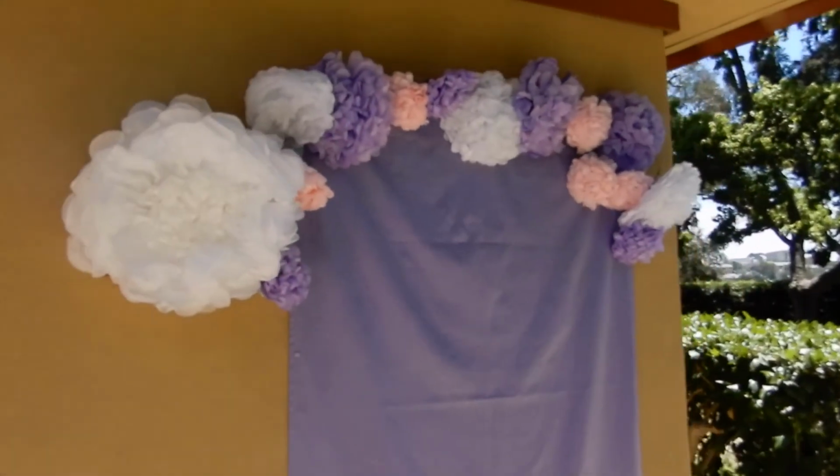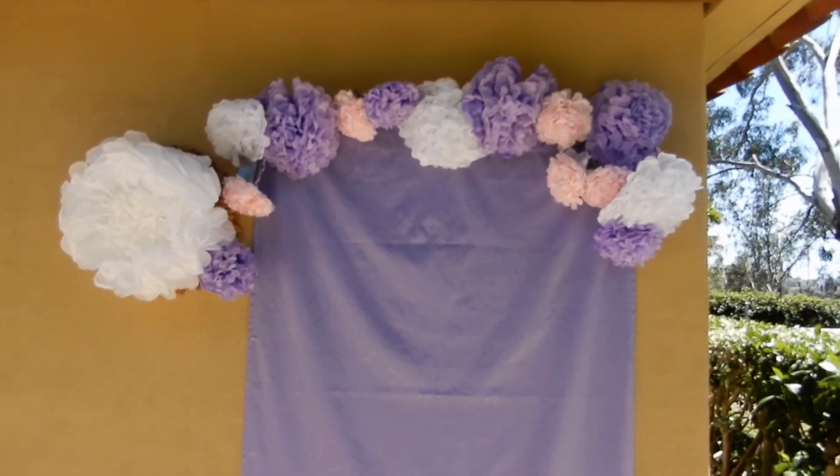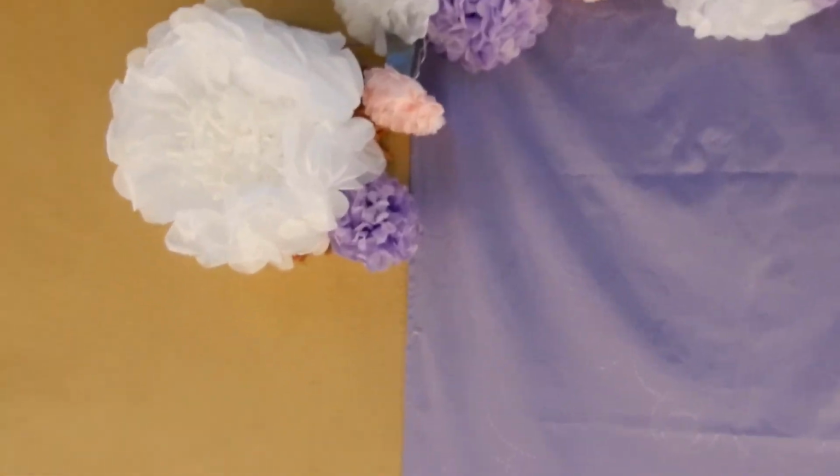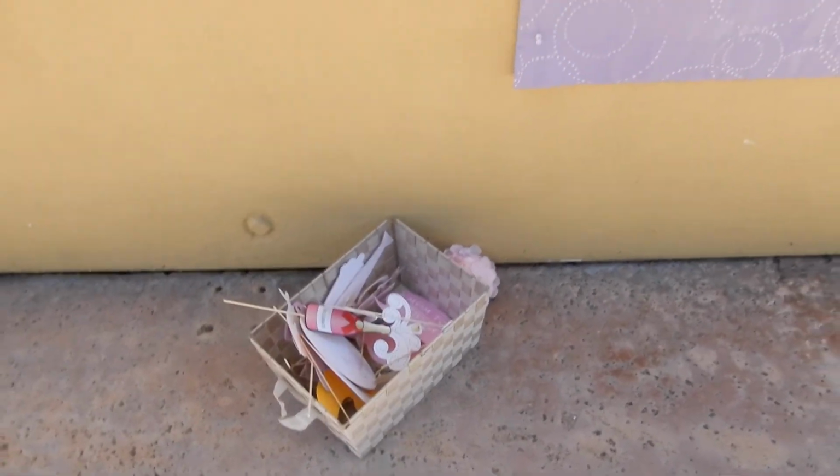Oh, this thing took a while to set up. It is for photos for later. It's just a little purple curtain, and these paper flowers, gosh, they were giving me such a hard time. They're already coming off. And then we have these little signs down there.